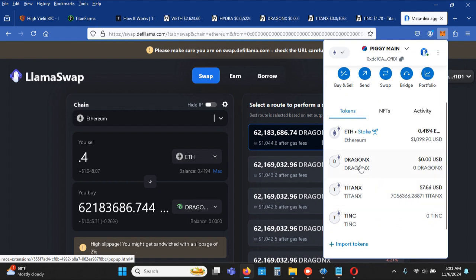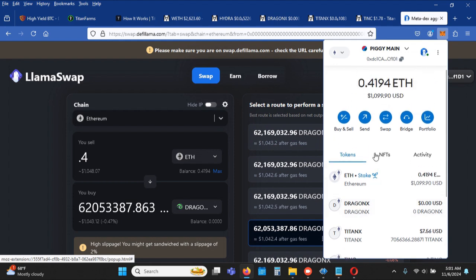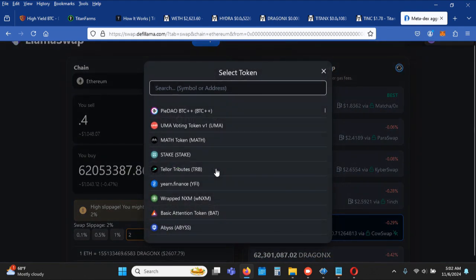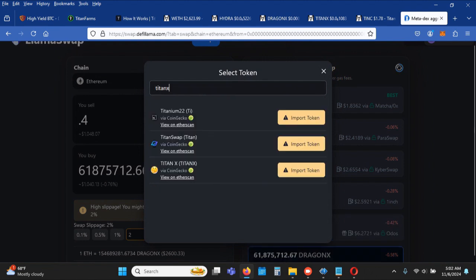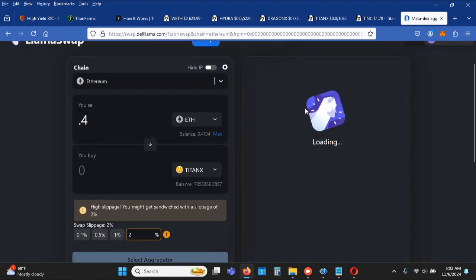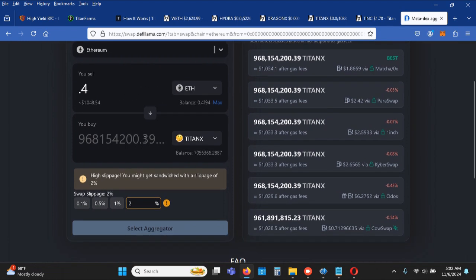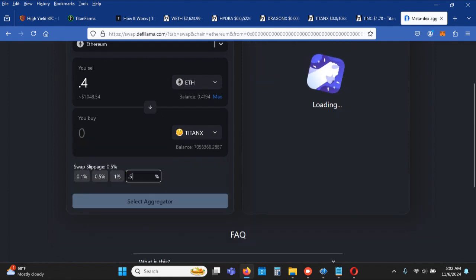All right, so I was able to pick up those DRAGONX, but I have not received it. It took my Ethereum, but not my DRAGONX. Okay, there it is. All right, so I got my DRAGONX tokens. Now I will use the rest, another 0.4 Ethereum, and buy some TITANX. Of course, it's always best to use the contract address just in case you guys have any questions about it. But at this stage, I've already tested it out a couple times and it looks pretty good.